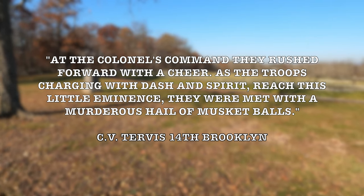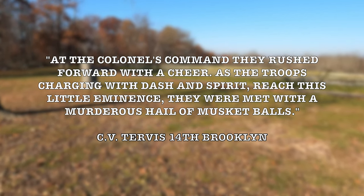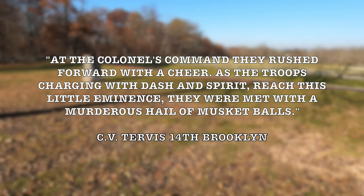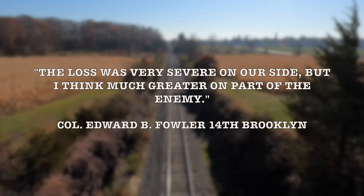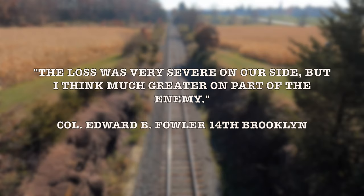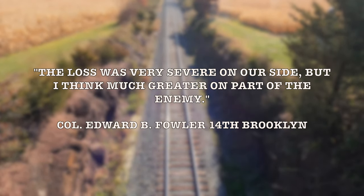At the colonel's command, they rushed forward with a cheer. As the troops charging with dash and spirit reached this little eminence, they were met with murderous hail of musket balls. C.V. Turvis, 14th Brooklyn. The loss was very severe on our side, but I think much greater on part of the enemy. Colonel Edward B. Fowler, commanding 14th Brooklyn.